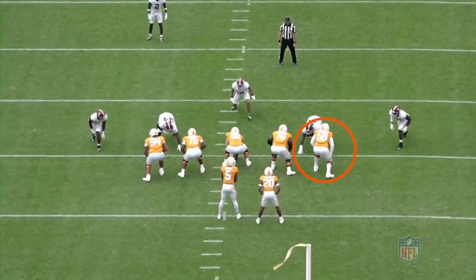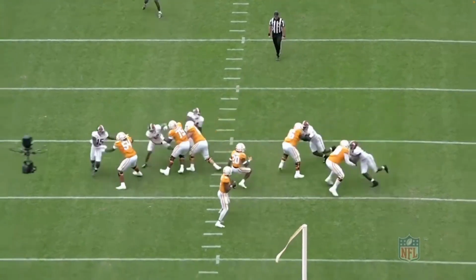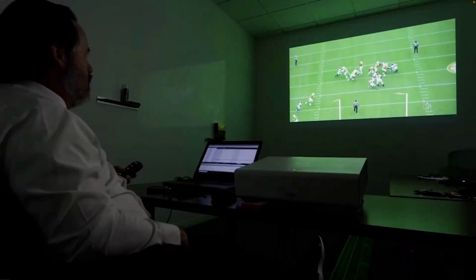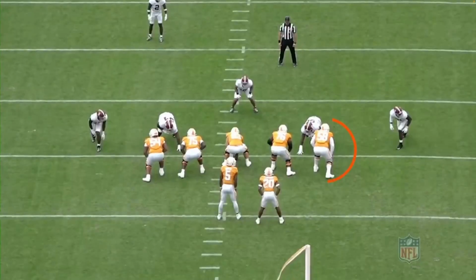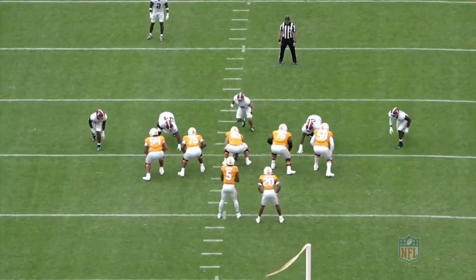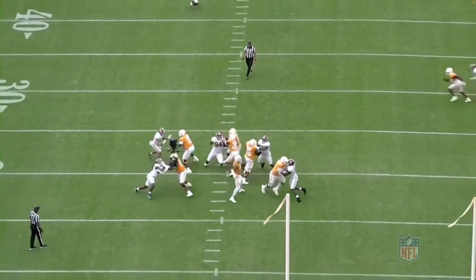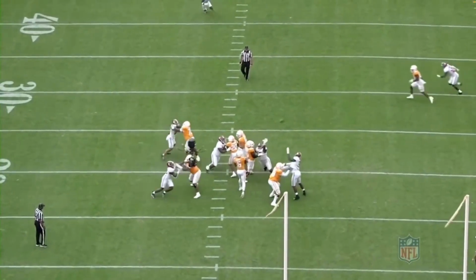Just a good example of pass pro, going against Will Anderson, best D lineman in the SEC here, big game. Just a really quick, easy mover off the line of scrimmage, shows great balance and body control, good timing with his hands, good strength to stop a charge. He's really good at the bull rush, he can adjust.